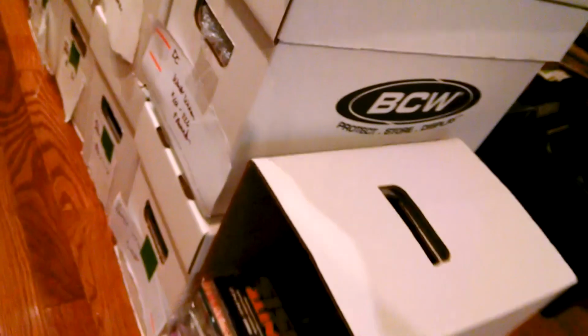This stack here, I'm sorry, I'm not going to open all these. This is complete Wonder Woman. Starting with Silver Age from like 220. I finally just completed this the other day. This is complete Pitt by Image. Because this whole wall here is complete Image.